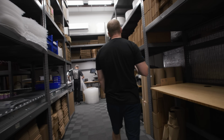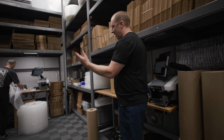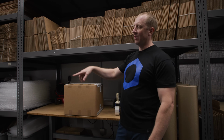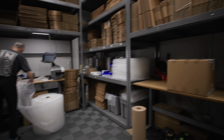One of the things that we do that is important, when Ken or Alyssa package the stuff, we're always making sure that we bubble wrap a lot of each of the detailing chemicals. I don't know if you've ever bought detailing chemicals on Amazon, but half the time they show up empty.